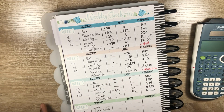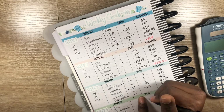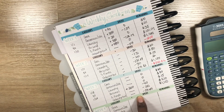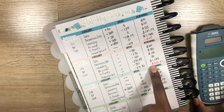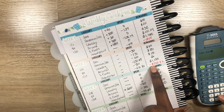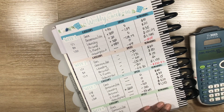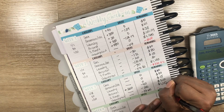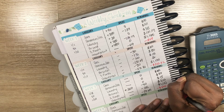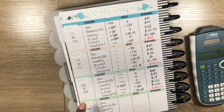Okay, so my last category is unbudgeted, and we know I spent a total of $23.65. So to get a running total, that is $320 with 82 cents plus $23.65 equals negative $344.47 as of the 24th.